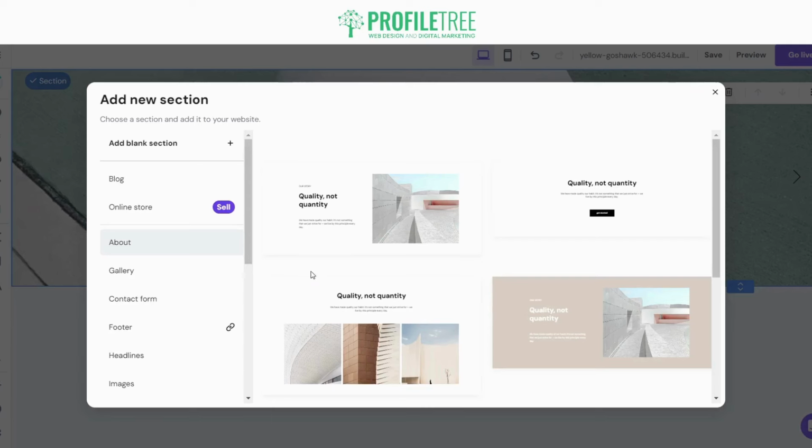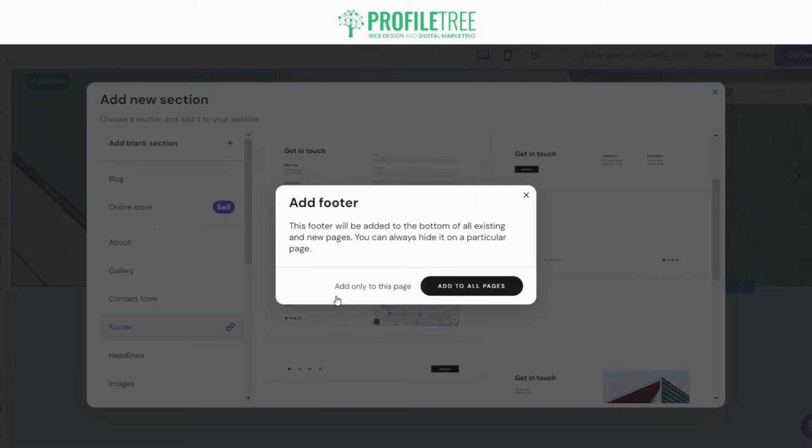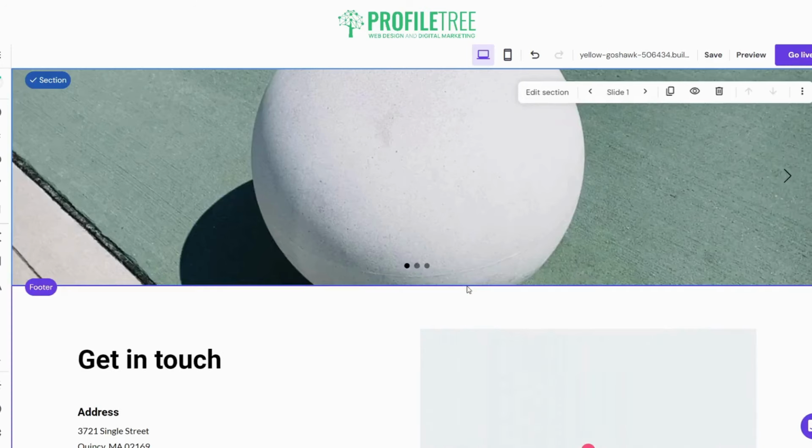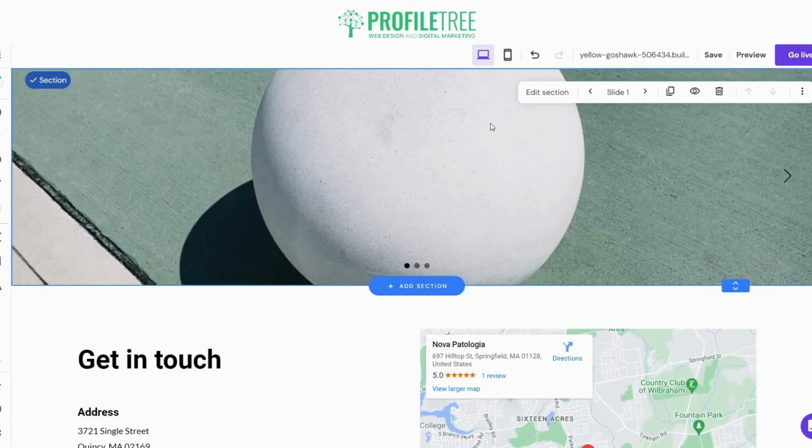Then, of course, we can add more sections in, like a footer. And we have a couple of different options on the design of the footer. So we can add that to all pages. So that'll be for all pages. We can preview the site once we are done, but for the meantime, we need to work on the overall site. So what I like to do is, of course, have a footer and a header, but by the looks of things, we don't have a header.